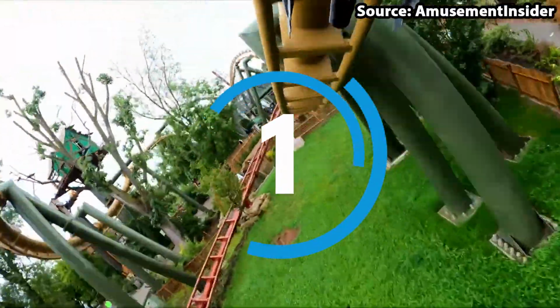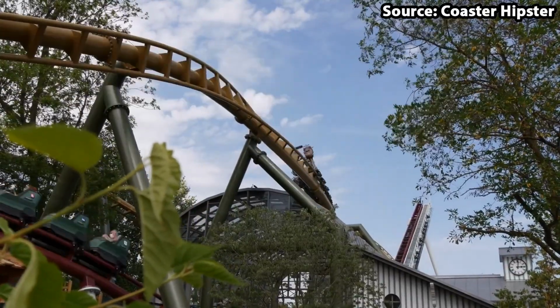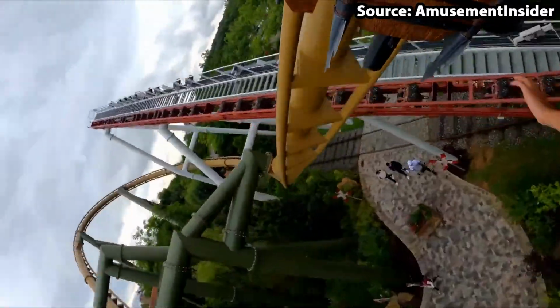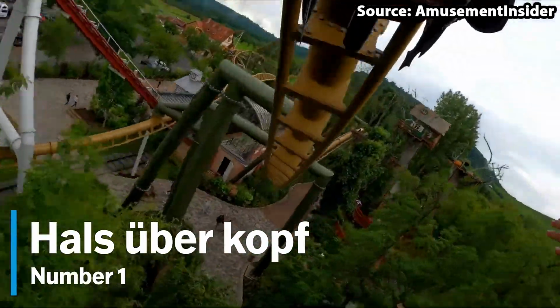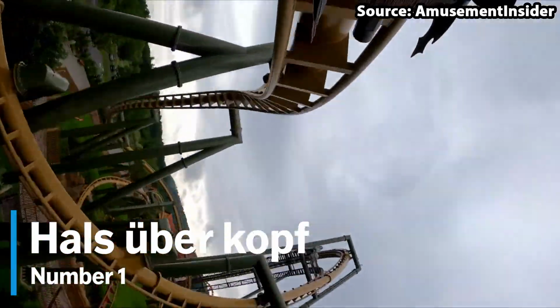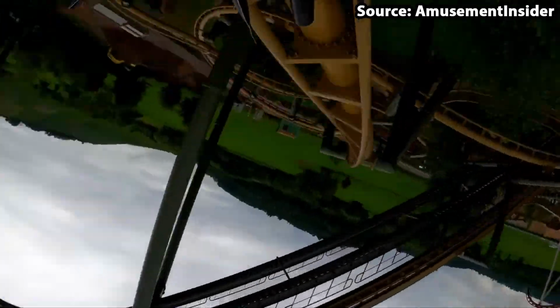We have made it to the number 1 spot, and in my opinion the best ride at the park, we have got no other than Hals über Kopf. And where do I begin when talking about this ride? If I was going to talk about every great part, we would literally be here all day.